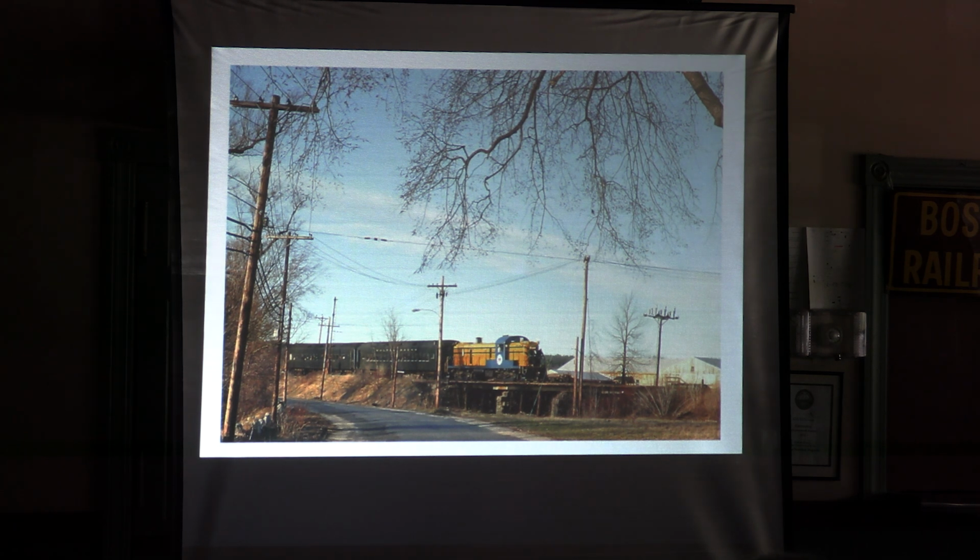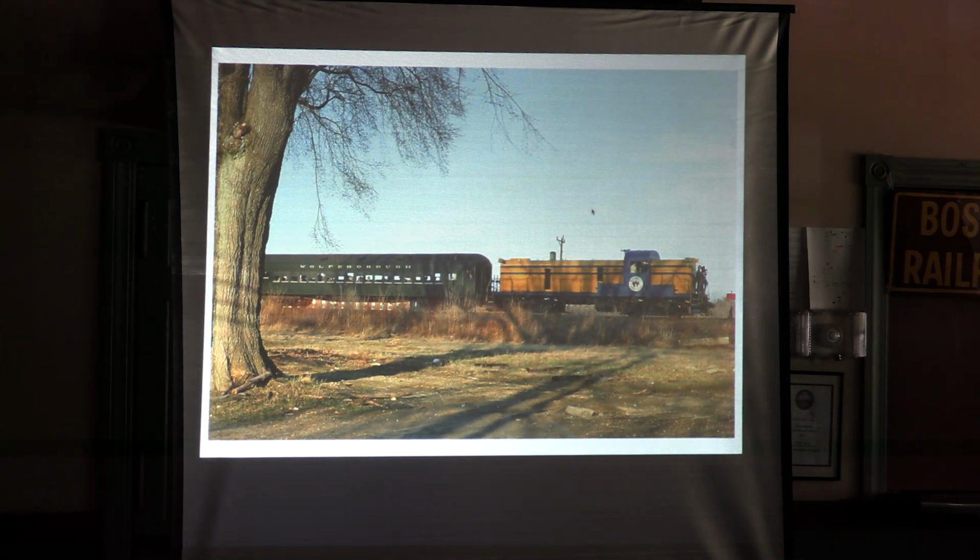So this was that first run. And Eric and I caught them. They're just coming in by Concord Lumber. And even got the Wolfeboro on the coach, which wasn't going to stay there much longer. And that's the switch stand for the switch into Concord Lumber. And you notice the film crew is up on the front of the engine again.